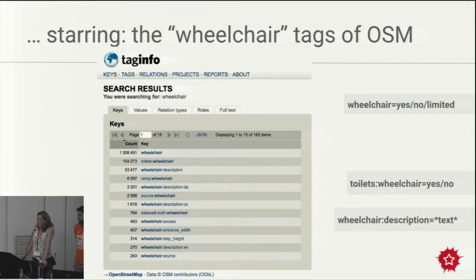What's the connection here? We are focusing on those three tags you see here. So it's the wheelchair tag we've introduced and which gladly became accepted by the OpenStreetMap community when we started, which is wheelchair equals yes, no, limited. Then later on, we introduced a toilet tag for wheelchairs, so toilets wheelchair yes, no. And there's the tag wheelchair description, where you can leave further comments on the accessibility of a place. And as you see, it has been widely accepted in the OpenStreetMap community. There's more than 1.3 million uses of the wheelchair tag so far, and so it has contributed a lot for us to have those 900,000 places for the node types we display on Wheelmap.org.